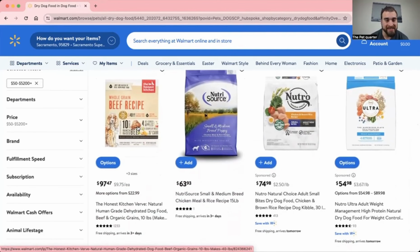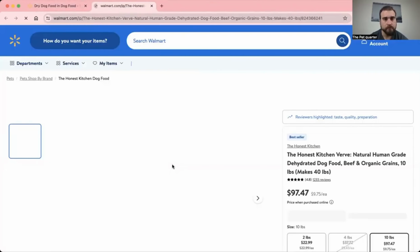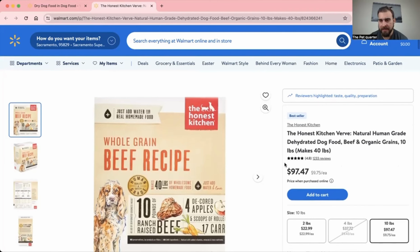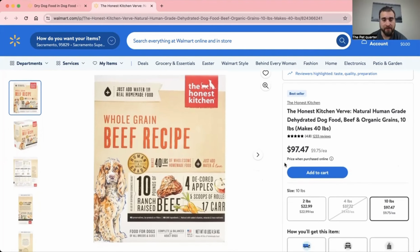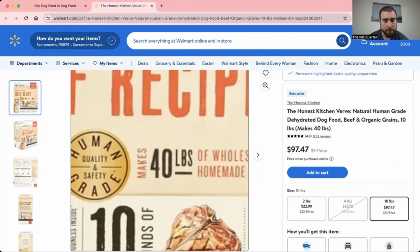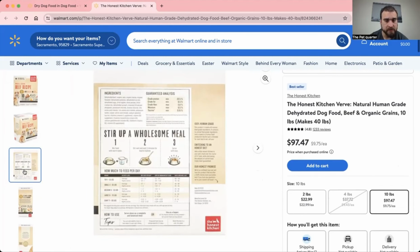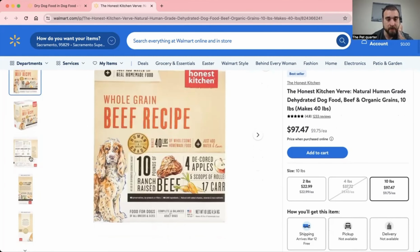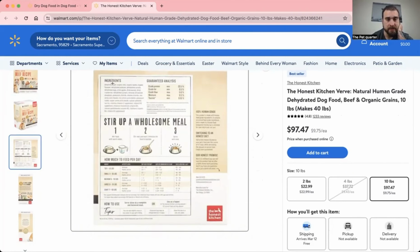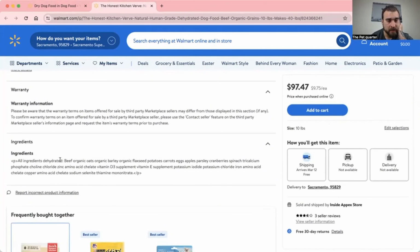Nutrisource, whole grain beef. This is the Honest Kitchen. Okay, let's look at that one. The Honest Kitchen, natural human grade dehydrated dog food, beef and organic grains, £10, makes £40. Okay, makes £40 of stir up. So also you cook it or you make it at home, I suppose. That is the catch. So let's look at the ingredients.